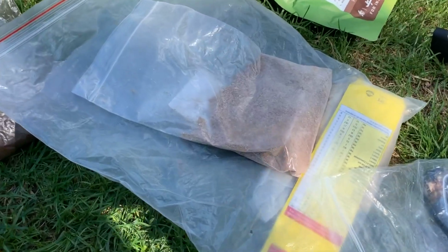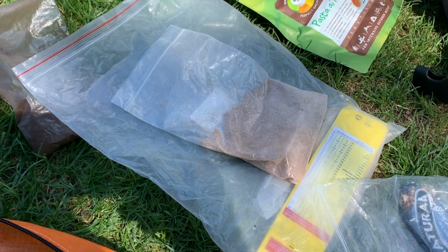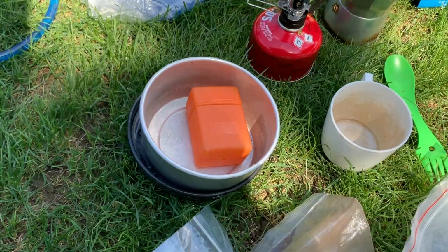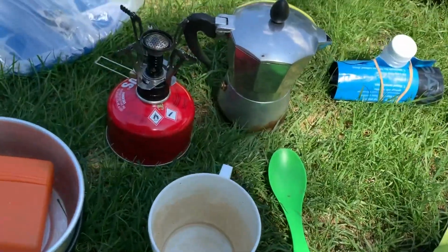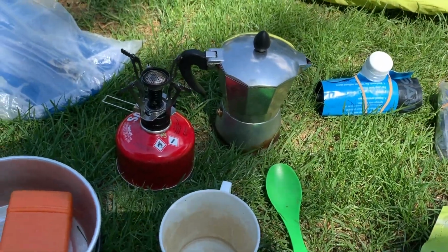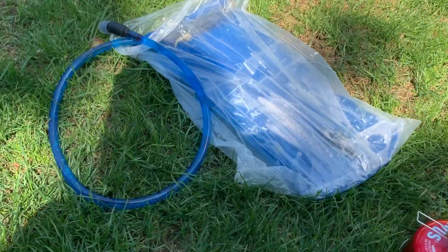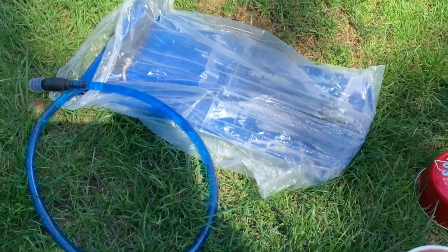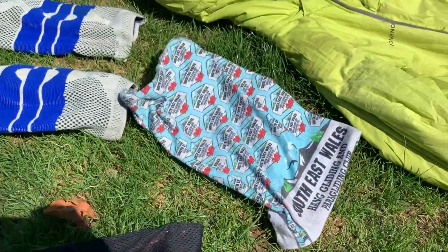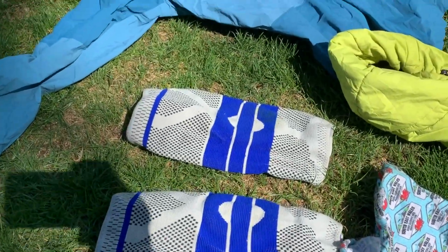Here I've got my breakfast, Pro Nutra, Fuel of Kings, and Greg Hammerson. Tea and coffee, little saucepan cup, spork, Primus, cheap stove, the iconic coffee pot, wouldn't be without that. Water filter, little space blanket, 3 litre water bladder, hiking poles, buff, it's got to be had. Knee supports, I've got dodgy knees.